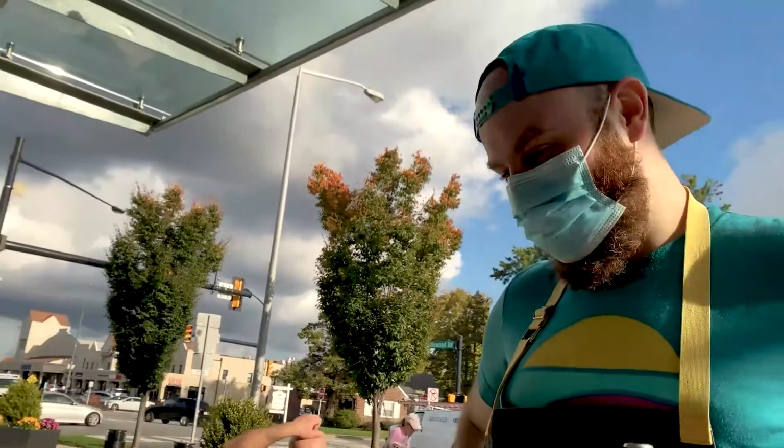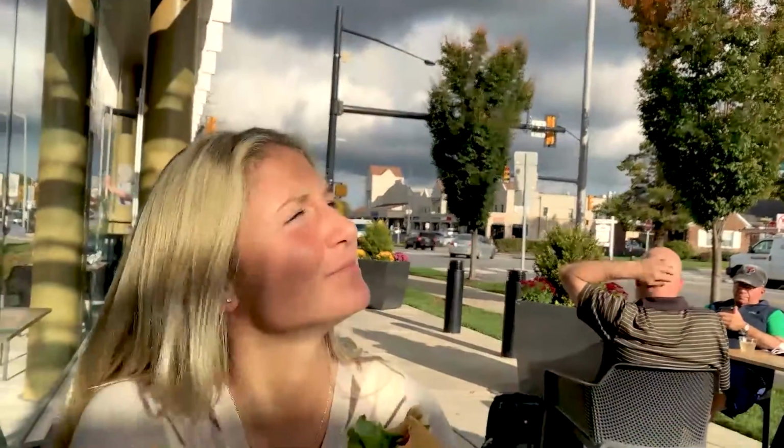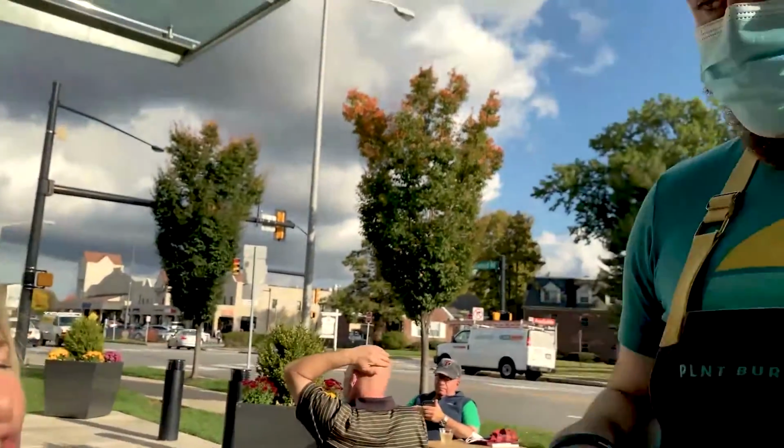Is it good? Oh my god, yeah. I love the tomato in it. Oh, look at that. How are we doing? We're doing awesome. We're doing the happy dance, so that's always a good thing. Yeah. And flavors are good. Everything's so good.